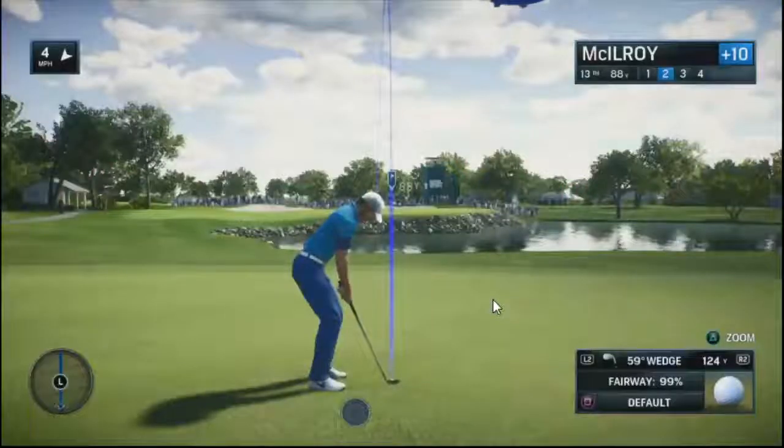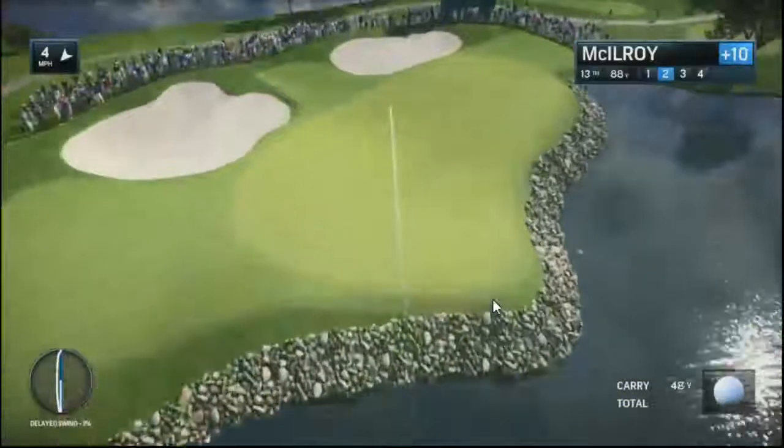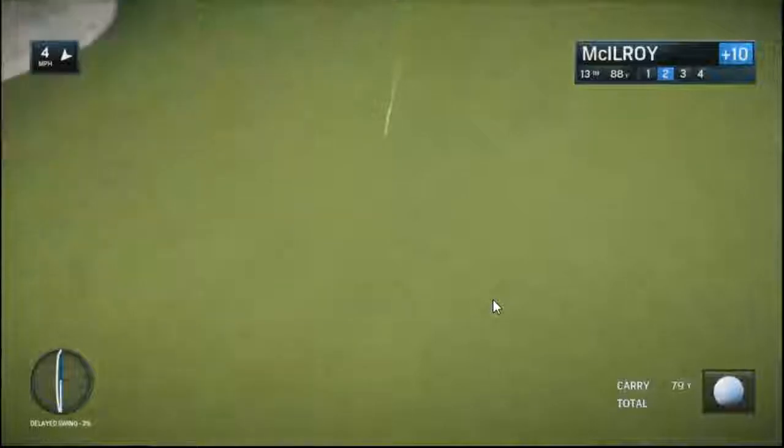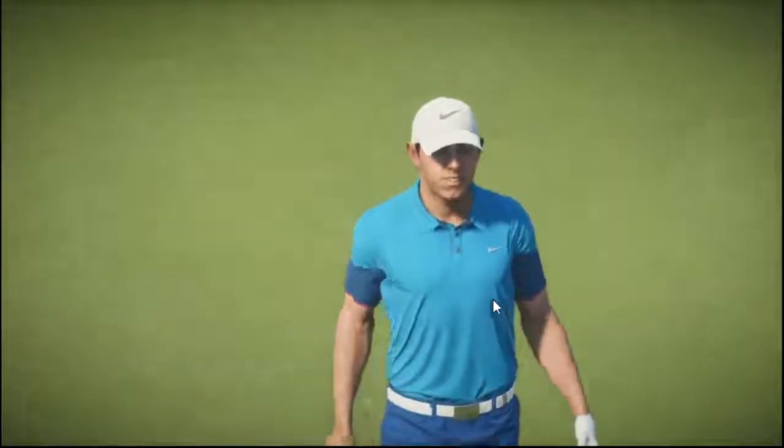Now the game's number one player, Rory McIlroy, ready with his approach. That should be pretty good right there. On the safe side. Not close, but not bad either. It's about 25 feet away.